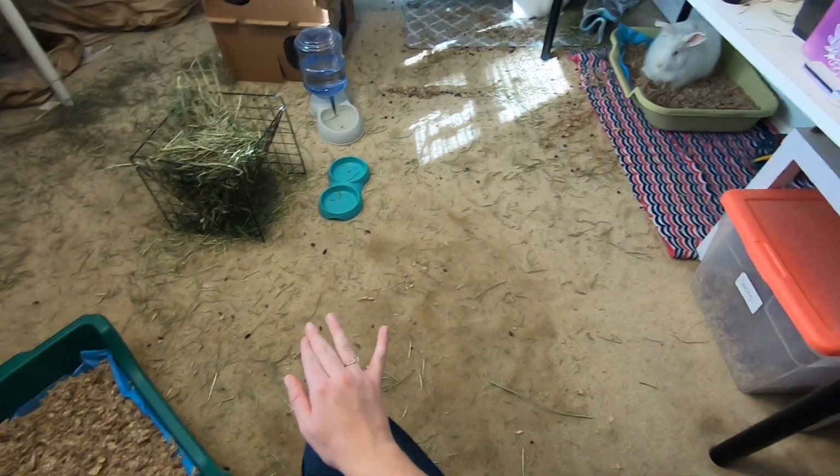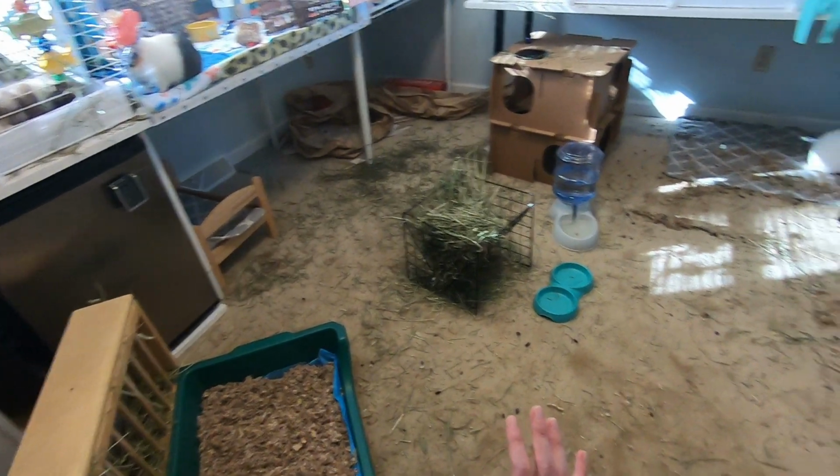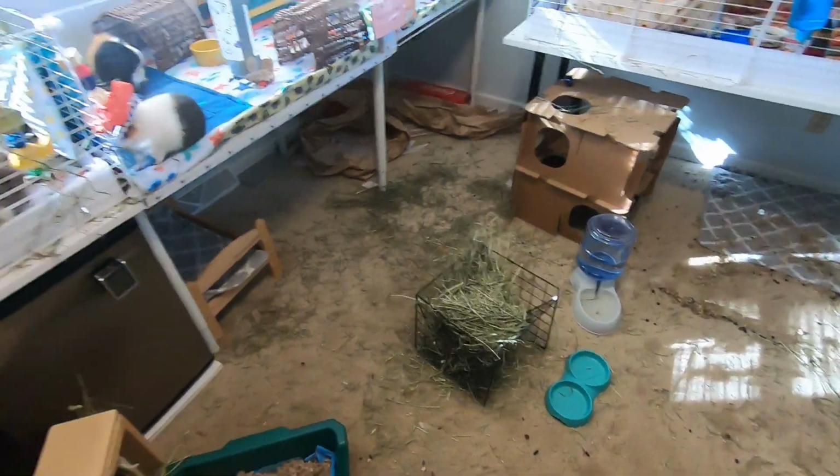And the water back and all of that. I think at this point I'm gonna go ahead and do hay and water, and then switch you guys over to my other camera and do time lapse. So let's go ahead and do water and stuff. I'm gonna wash my hands first.